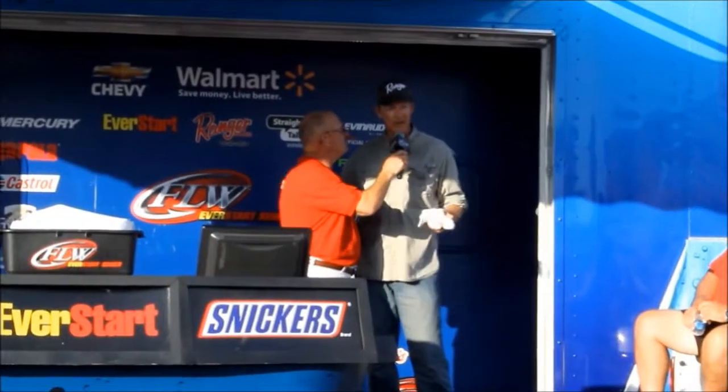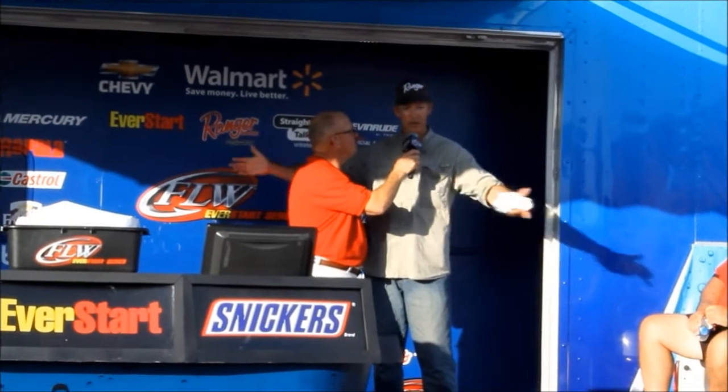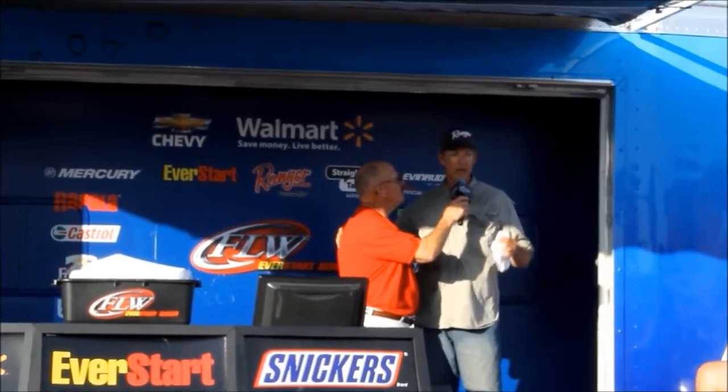Caught them on the 20-pound sack, all in a 30-yard area. Called all the small ones out, 30-yard area. Was on a watermelon red lizard. They were just killing it. Today was a wacky rig Cinco.